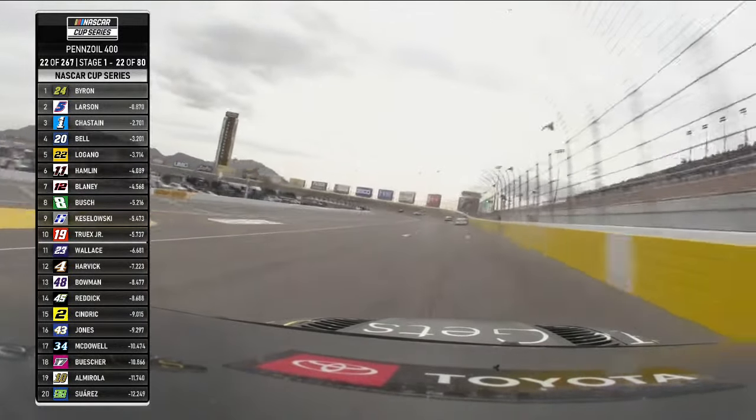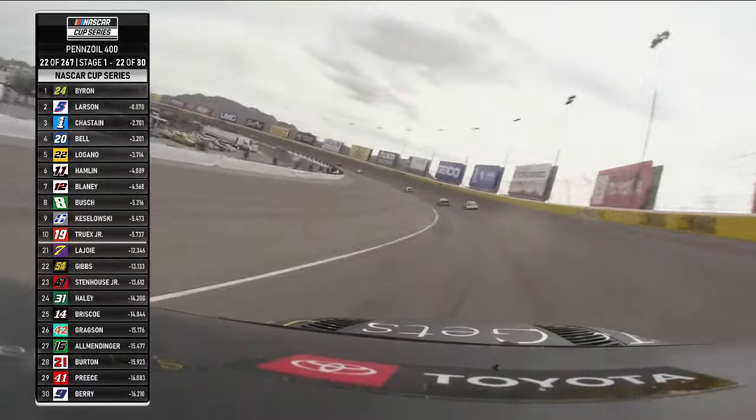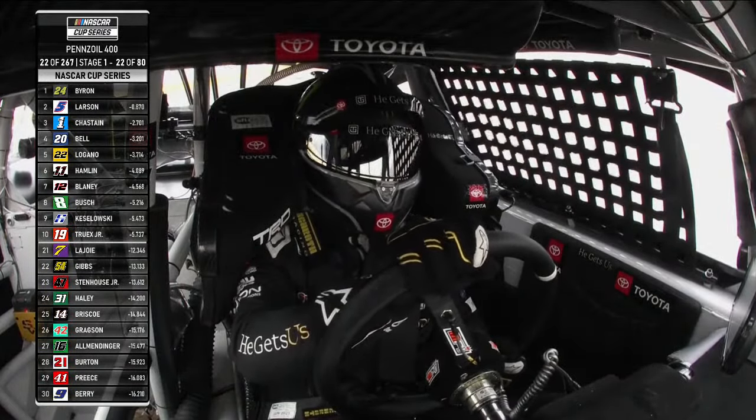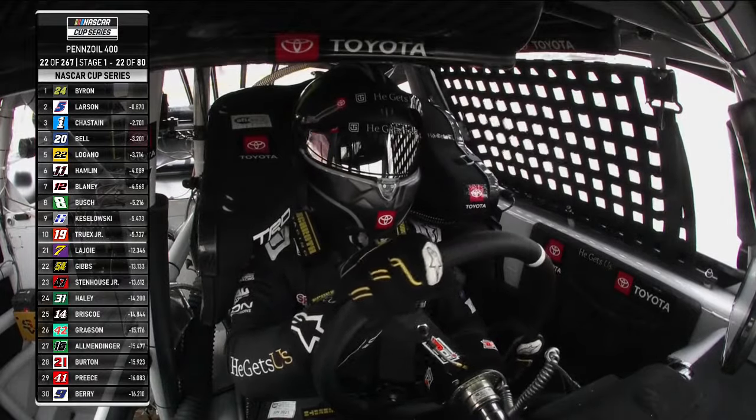It's all about logging laps, giving me good feedback. He needs to focus on the feedback and tell me what that race car is doing. Right now, it is not turning on the bottom. He needs it to be better.